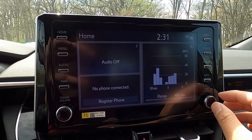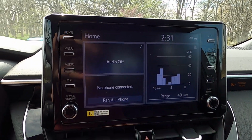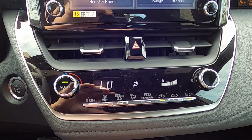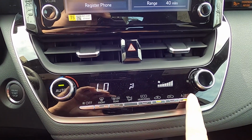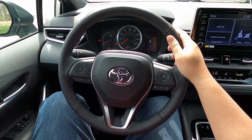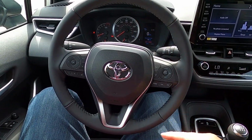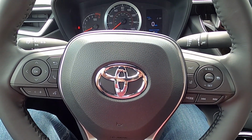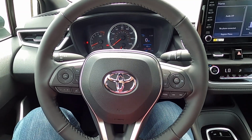Now you do have a physical volume knob, scroll knob underneath. You have climate controls, auto single zone climate control, pretty easy to use. That's pretty much what you want in here, right? The steering wheel looks modern. It's the same one used in the other Toyotas, such as the new Highlander, RAV4. It feels pretty good, leather wrapped, and you have nice buttons clearly laid out.